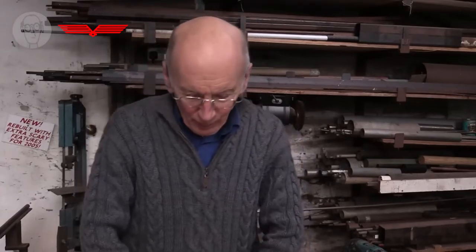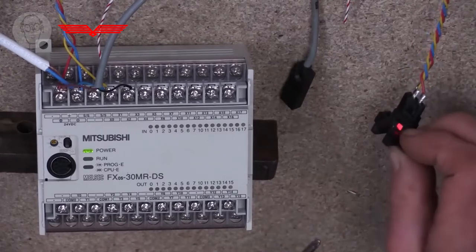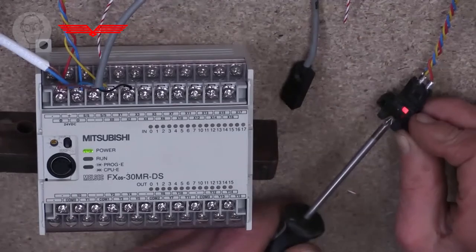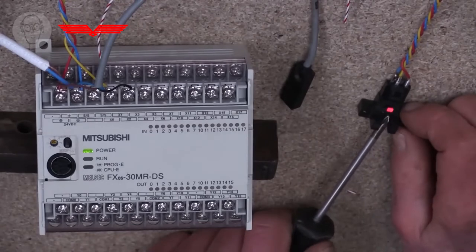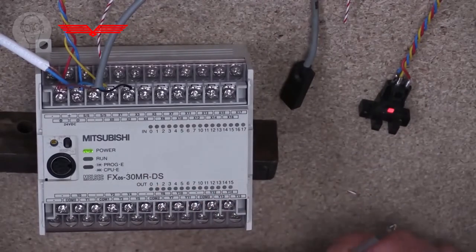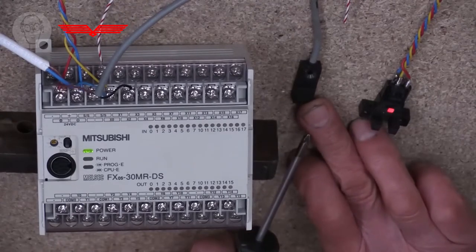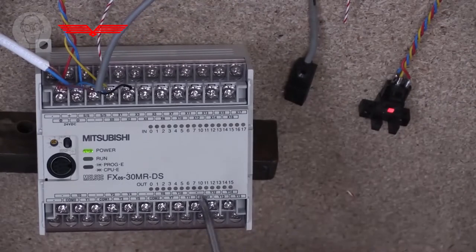The other problem is when you have a mix of PNP and NPN transistor output sensors, even if they're 24 volt. So here, this is a slotted opto sensor that will switch when I block the slot. And that is an NPN sensor. And you can see at the moment it doesn't make any of the input lights turn up. Then here, I've got a little inductive sensor, which is a PNP, the other sort. And equally, that doesn't make any of the input lights turn up.